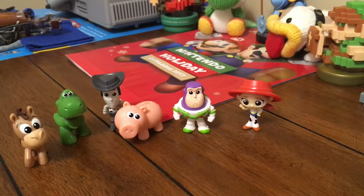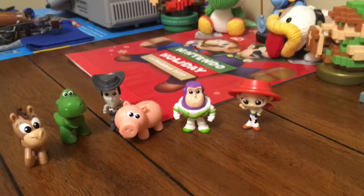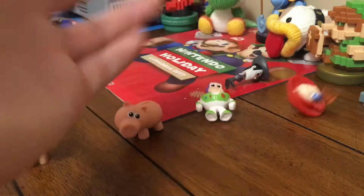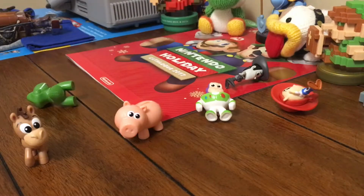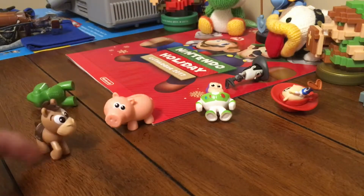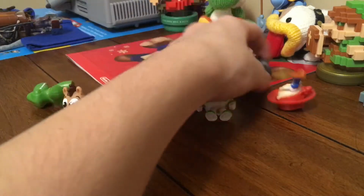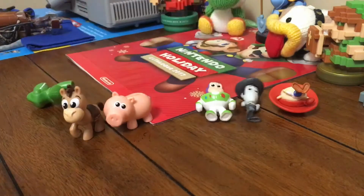Now, another complaint I do have about Jessie and Woody in particular is that since their legs are so small, it's harder for them to stand up than the other guys. But I mean, what are you gonna do? They do fall over a lot easier, see, look, they just fall over a lot easier than the other ones. Obviously Bullseye's not going to fall over like that. But yeah, they are just the hardest to stand up out of all of them, which isn't that bad, though. Because it's understandable, because they do have small legs, because they are skinny characters.